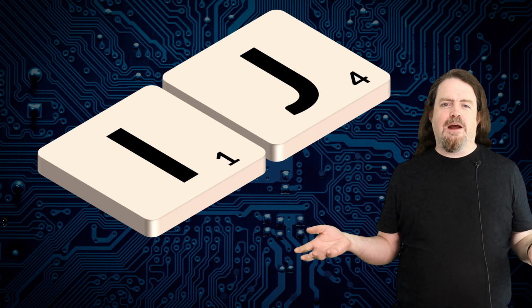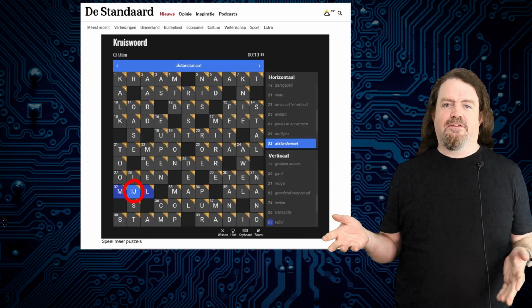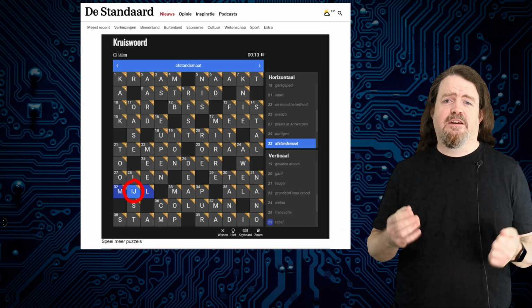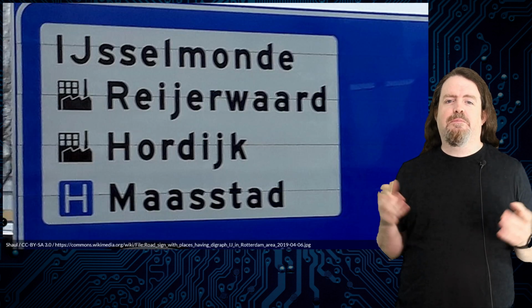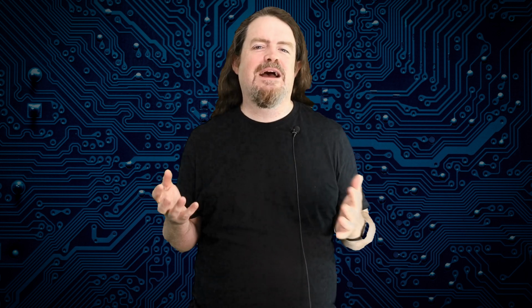Except that's only for Scrabble. In Dutch and Flemish crossword puzzles, you'll see IJ in a box all by itself. And when it's the first letter of a place name, yeah, both parts of the digraph will be written in uppercase, like IJSVRIJ here. So is IJ a letter or a digraph, or is it two separate letters? I suspect the answer is it doesn't really matter that much.